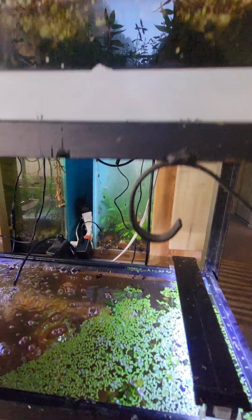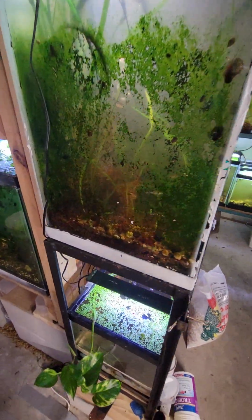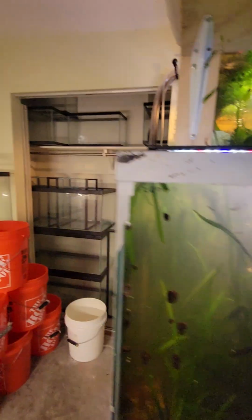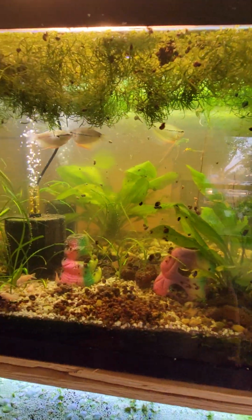Up here I'm fighting green water again. All kinds of fancy guppies in here, but of course you can't see them. Some hiding in the algae there, but there's a ton of babies. Can't see them from any angle. Tons of babies. I just plucked about a few hundred out of there in the last few days.